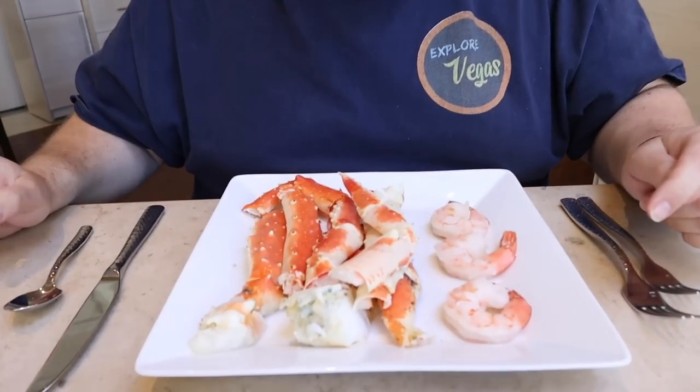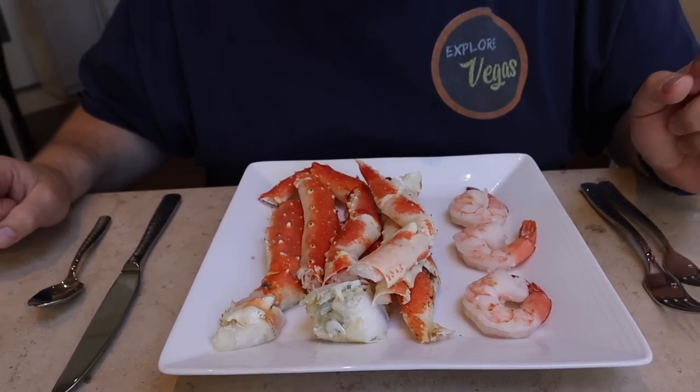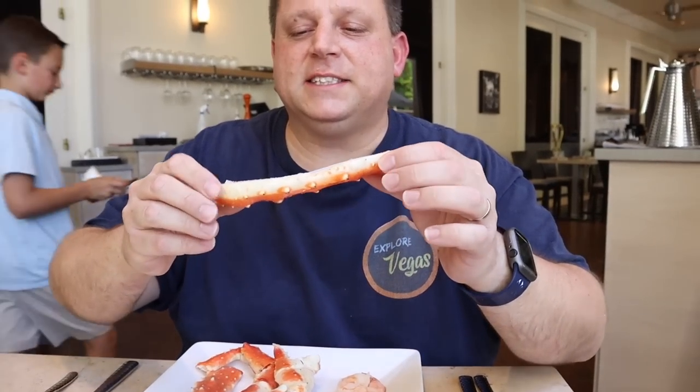this meal. We are here at the Four Seasons and they are doing a special holiday brunch. They do a brunch buffet every weekend, but today's a holiday brunch and check this out, guys. King crab legs and jumbo shrimp. Peeled shrimp, you know nobody makes me peel my own shrimp, but I cannot wait to get into these king crab legs. Check this out, they split them for you.